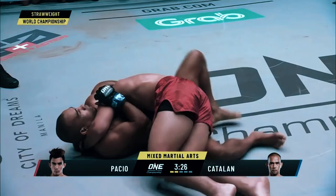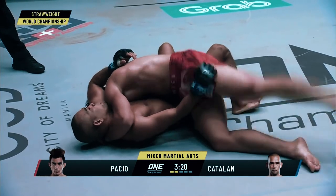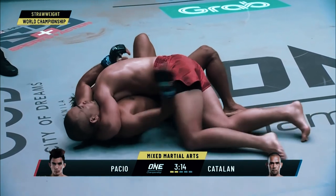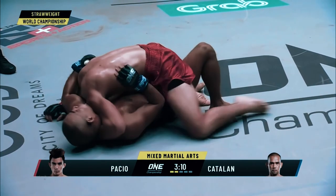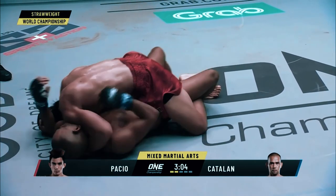Pacio might be trying to set up maybe an arm triangle, jumping to the other side. You can see how he's grinding his head upwards into that arm, so he's trying to lift the arm of Rene Catalan up, but he can't do it from this side. He's gonna have to jump to the other side if he wants to sink in this arm triangle, but it's kind of there for him. Now he's going into mount, the head is still there. If he can pass the other leg over, he might have an arm triangle.